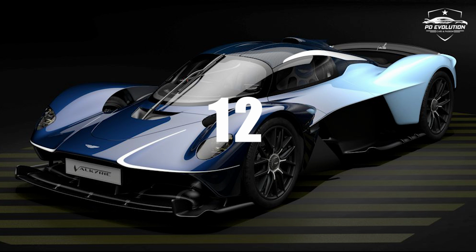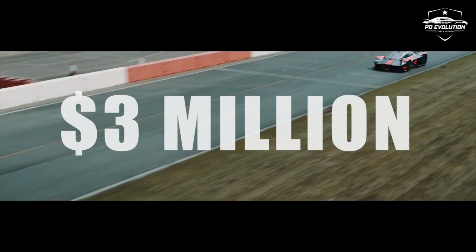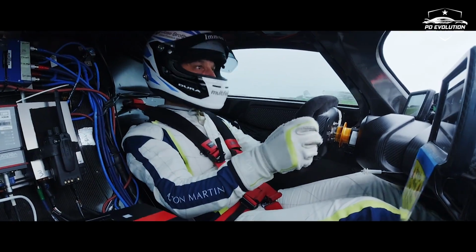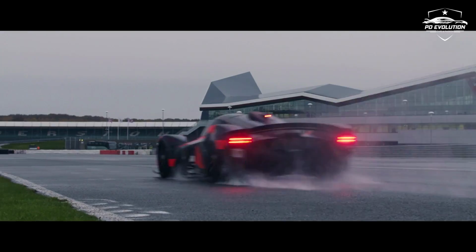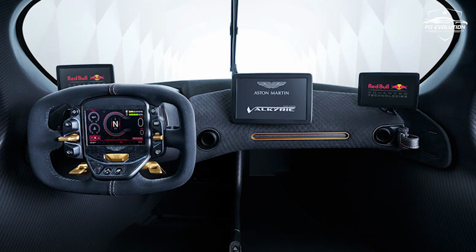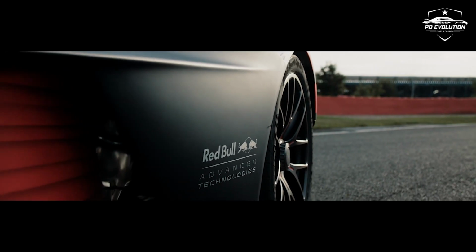Number 12. 2022 Aston Martin Valkyrie. Price $3 million. The Valkyrie's hybrid powertrain consists of a naturally aspirated 6.5-liter V12 and an electric motor. The V12 delivers 1,000 horsepower, while the battery electric system, designed by Remak and integral powertrain, contributes an additional 160 horsepower. Combined, the power sources produce a total output of 1,160 horsepower and 663 pound-feet of torque. Only 150 models of the standard Valkyrie will be offered. As for the Valkyrie AMR Pro, production is limited to 25 cars.